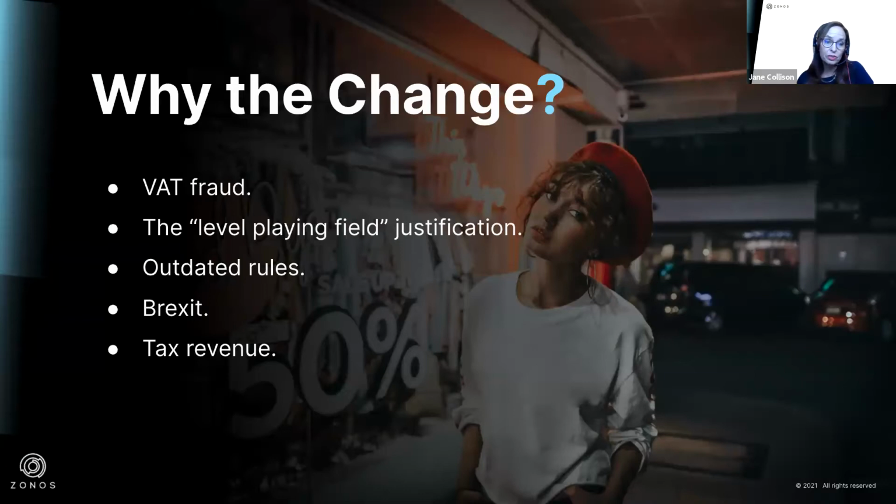Then there is the concern of outdated rules. Large companies with high shipping volume need to register in 27 countries to keep track of all of the individual reporting concerns. The new regulations have been designed to allow the EU businesses to benefit from a simpler process. And lastly, Brexit, the dreaded B word.